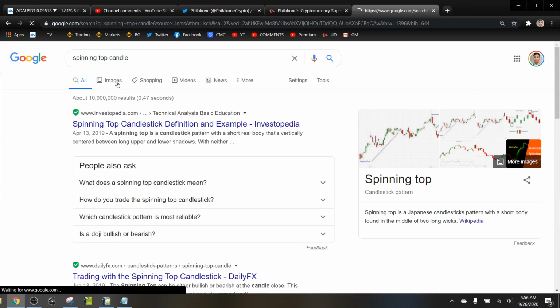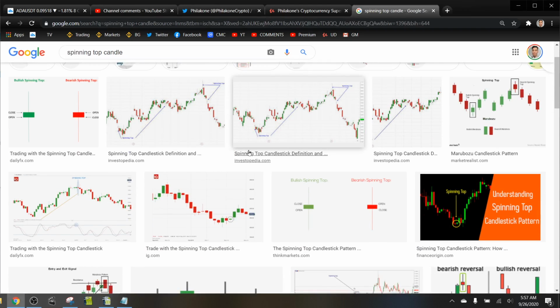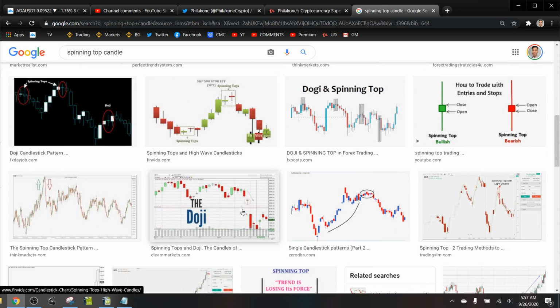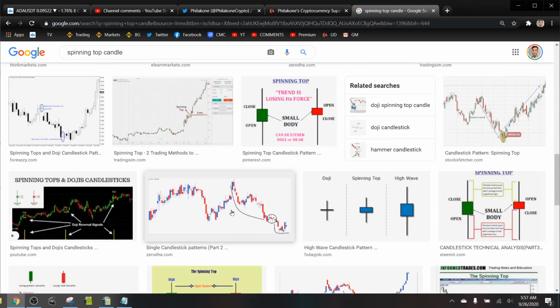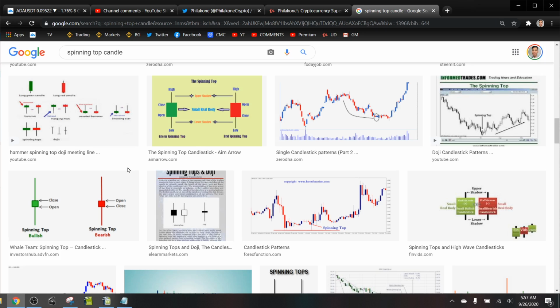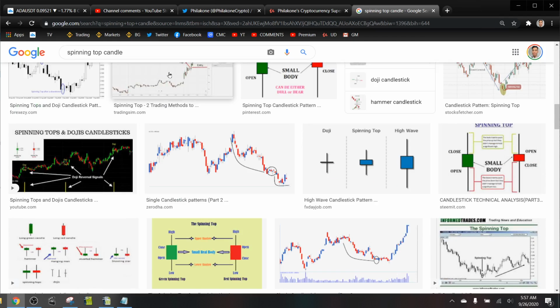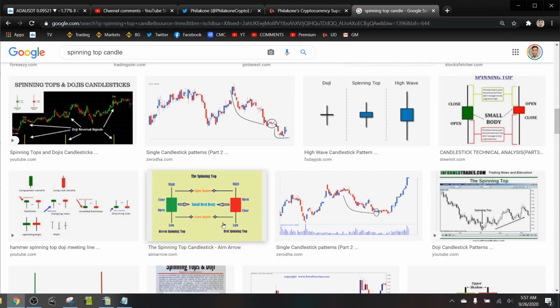It's called a spinning top candle because they could be fairly big. These are different variations of these. But a lot of the time, they're basically just candles that have a fatter body, you can say. A fatter body. There's not really any good examples on here. But yeah, it's called a spinning top. Kind of like this one. This is a good one right there.